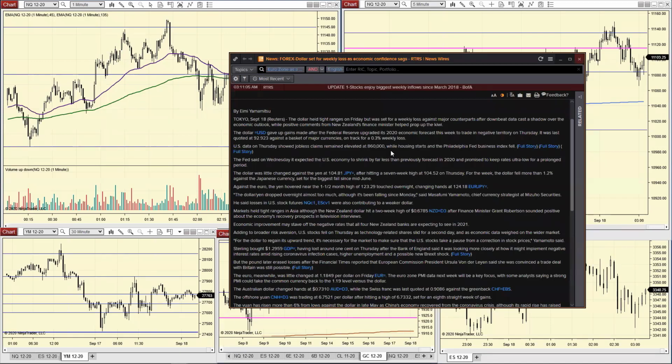And we talked about the jobless claims remaining elevated. The Fed said on Wednesday it expected the U.S. economy to shrink by far less than previously forecast in 2020, perhaps to keep rates ultra low for a prolonged period.